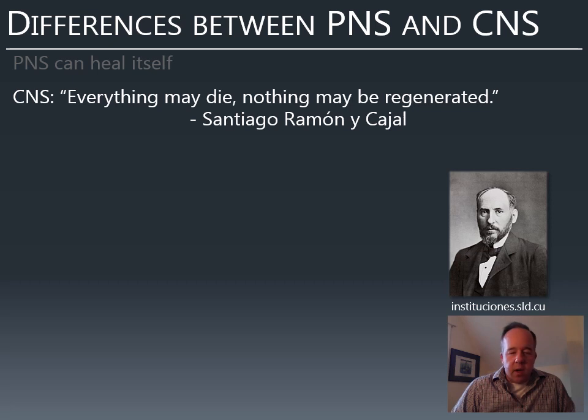So remember Santiago Ramon y Cajal, one of the first, if not arguably the first neuroscientist, and he wrote that everything may die, nothing may be regenerated when it comes to the central nervous system. He observed that when you injure the central nervous system, it does not grow back. It does not recover.